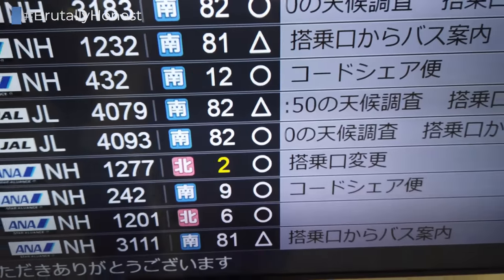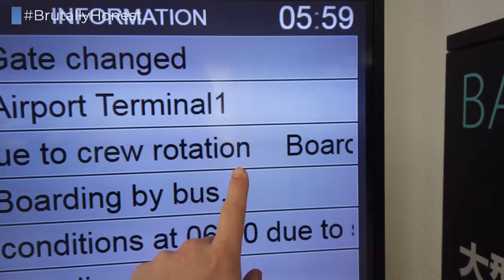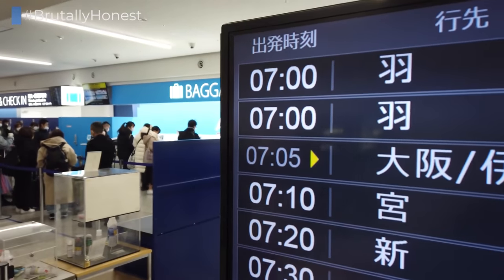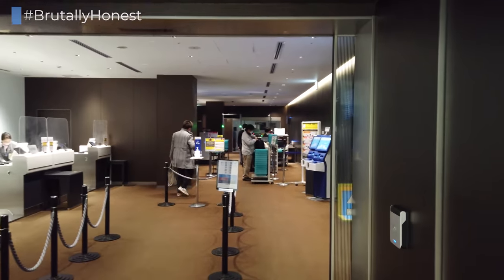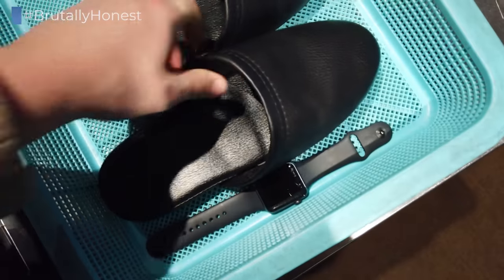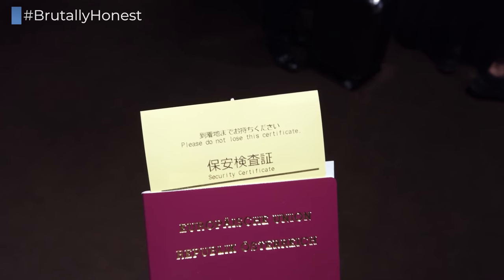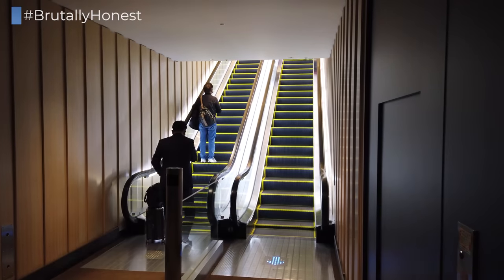My flight is slightly delayed, and I highly appreciate that the airline clearly communicated due to what reason. At Fukuoka Airport, both ANA and Japan Airlines operate large domestic lounges, which also have their own security lines separate from the normal lines. Japan being Japan, of course they offer slippers for when you need to take off your shoes at the security check. And that's not a priority line thing, that's just normal in Japan. In addition to the boarding pass, you'll also get a little ticket saying that you went through security.